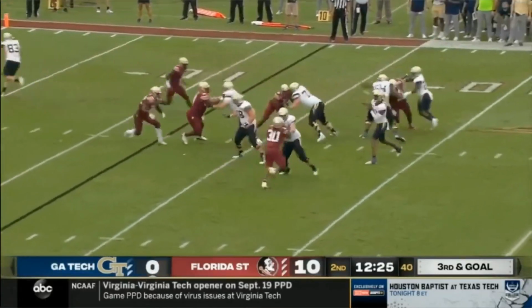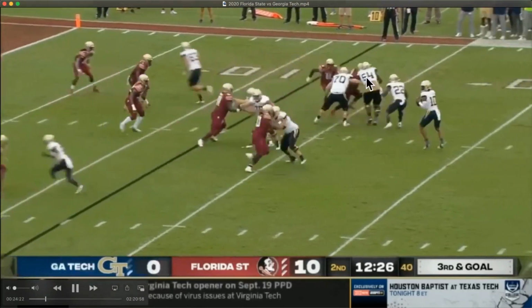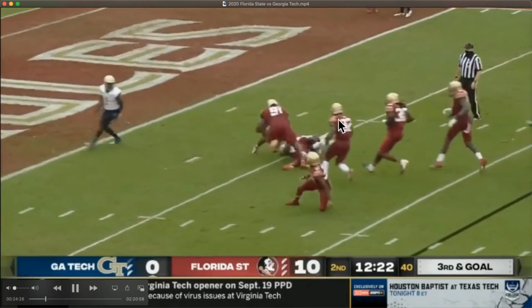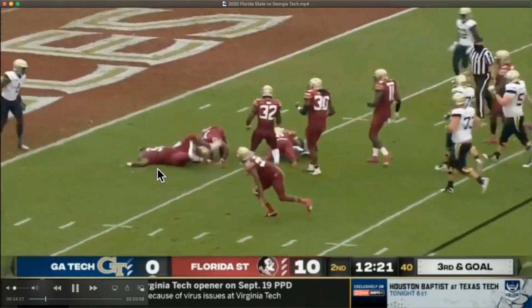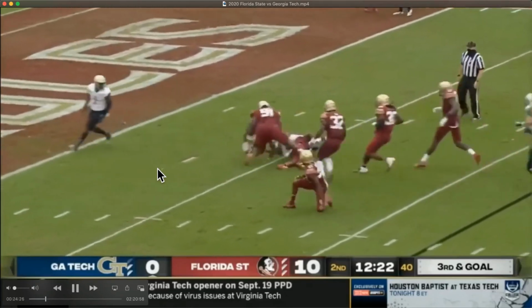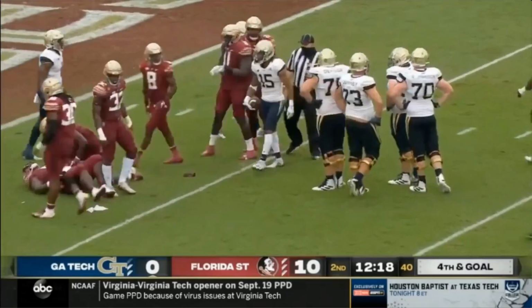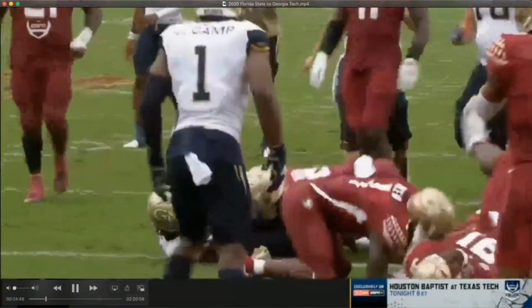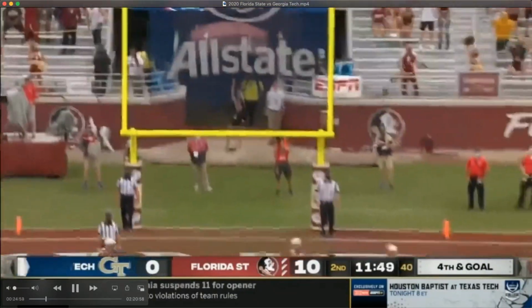Third and goal. Get a little loop up front. Playing a lot of games up front. I just like to see them turn the edge guys loose a little more. Make the tackle. Make the first tackle. A little friendly fire here. And that's just a low kick.